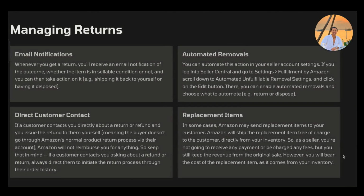So, managing returns. Number 1, email notification. When you get a return, you will receive an email notification of the outcome, whether the item is in sellable condition or not, and you can then take action on it. You can ship it back to yourself or have it disposed of. So make sure that you have a dedicated email just for your Amazon business, so you can always keep track of it, or have your VA keep track of it.